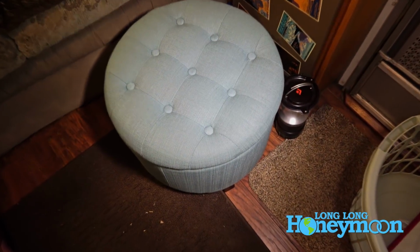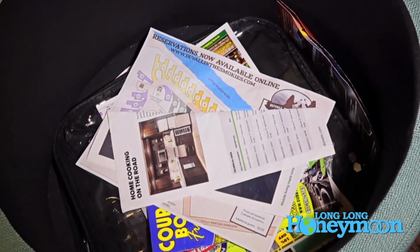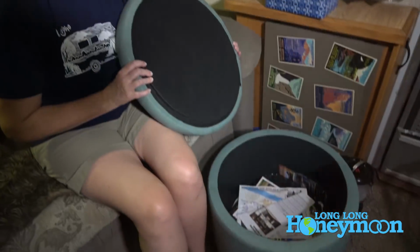Our ottoman is a little storage ottoman. I bought this a couple years ago so I would have a place to kick up my feet when we were watching a movie or what have you, or just relaxing. It doubles for storage, and that's a good size storage space, so I can fit a lot of stuff in there. So it's an ongoing struggle in modern day America.